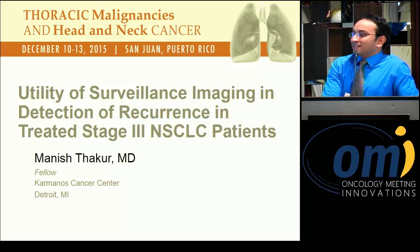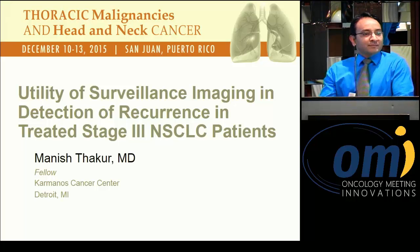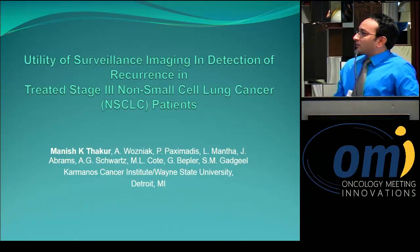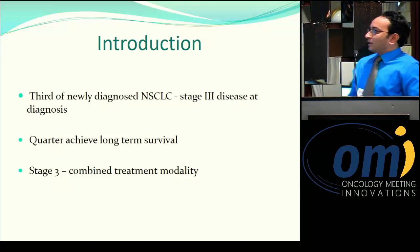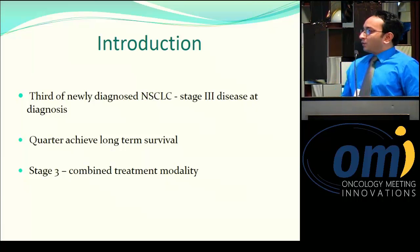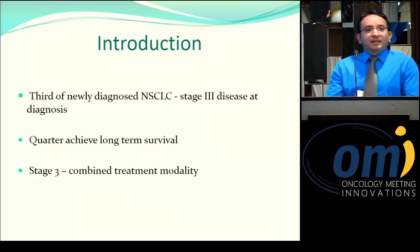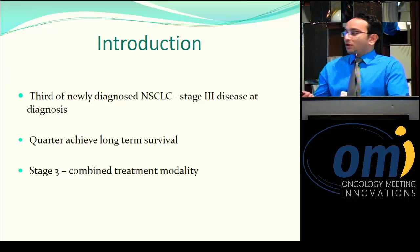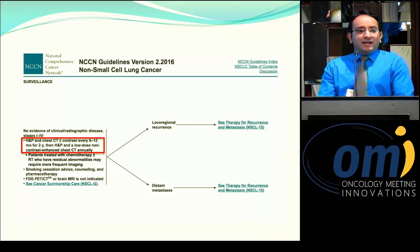So this is a very small hypothesis generating study that I cooked up with my mentor, Dr. Gadgil, back in Kermanos. And just to give you a background, a third of all non-small cell lung cancers are stage 3 at diagnosis, and a quarter of these would achieve long-term survival. The usual treatment is combined modality, and that includes chemoradiation, surgery followed by chemoradiation, or just surgery followed by chemotherapy. So this is the standard NCCN guideline right now.